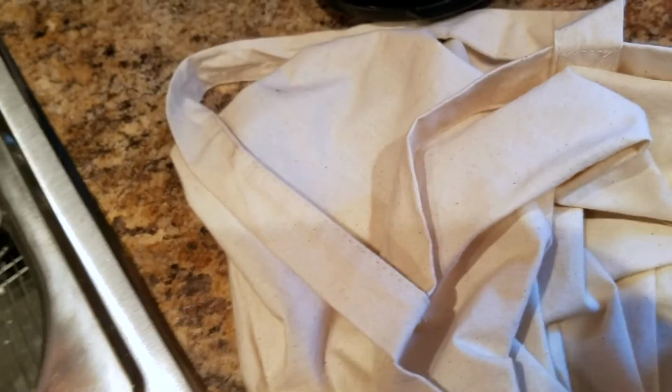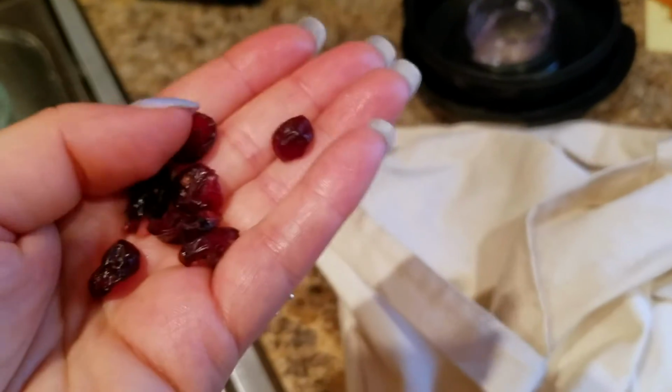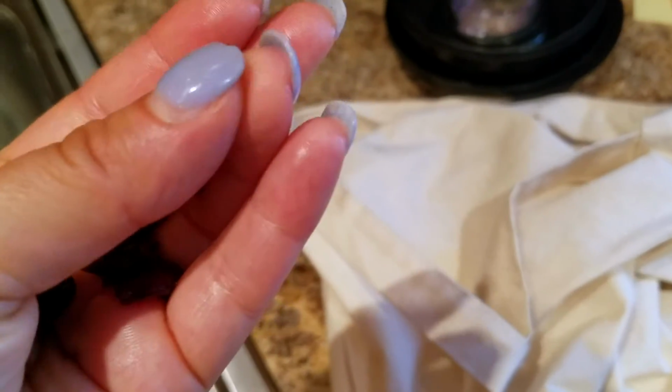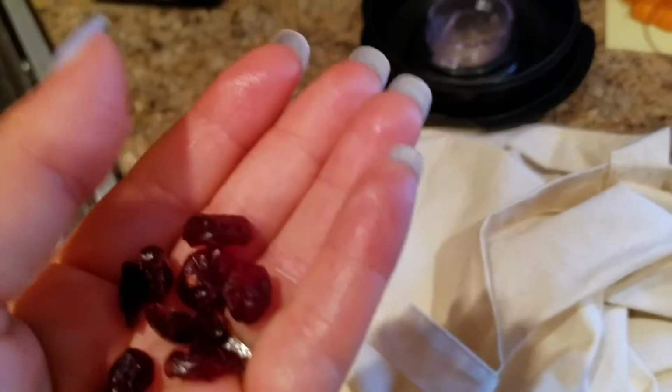So the feel of them is a little bit sticky, but I like that. I like that, yeah, they're dried, but other brands won't have that moisture in them, they'll just be a little dry, and I feel like they're not as flavorful. You can see the grease on my fingertips from them. Not grease, but the stickiness rather.